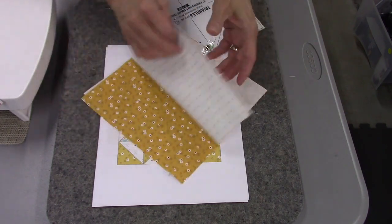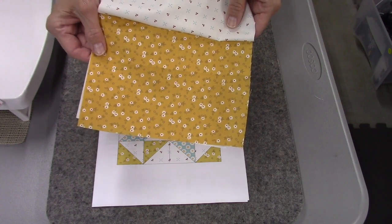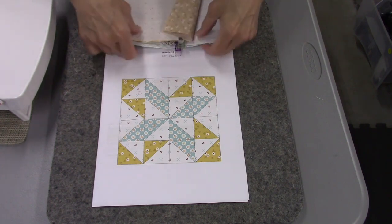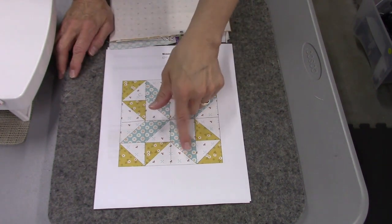And then here's this one. This little yellow flower here. Now there's, you know, a lot of different ways to make blocks. Just by changing your seam lines, you can come up with different ways to do it, like the flying geese.